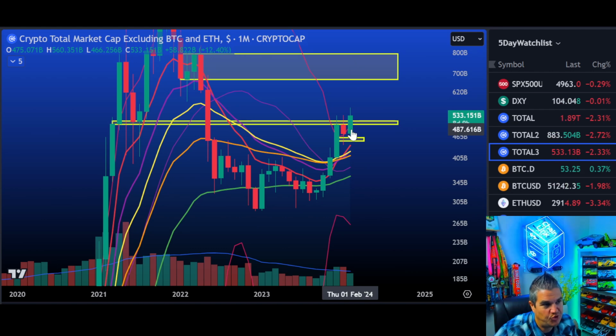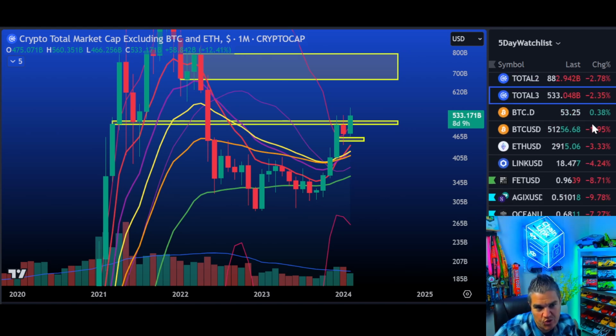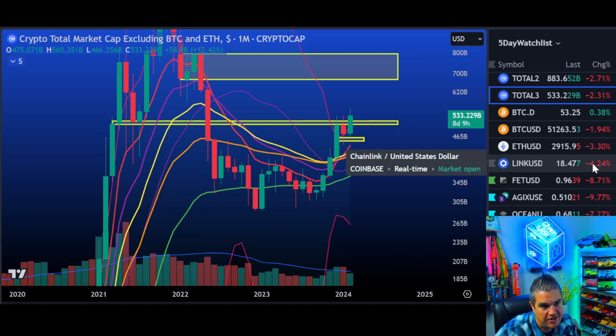So you don't want to get too greedy if we have a pullback, right? If we move back down, all these altcoins today are on sale. I mean, Link is 4% off. So let's say you have just a little bit of money. You have $1,000 you want to put in Link. Do you just go all in at any given point? Not likely. That's not usually recommended. But on red days, maybe you just put in $40, 4% down, $40. Do 4% of your $1,000, or 10% or something like that.